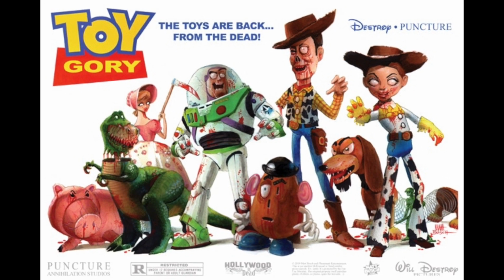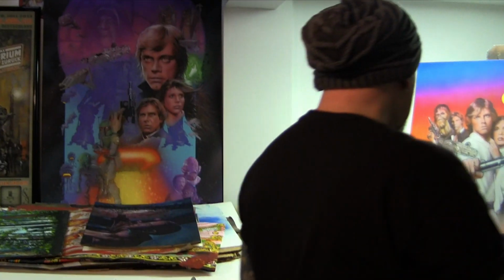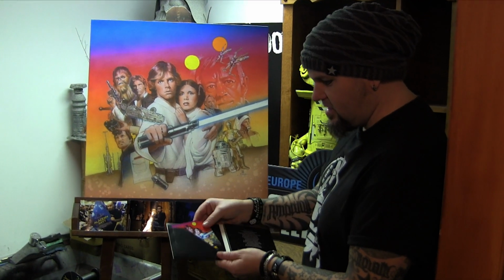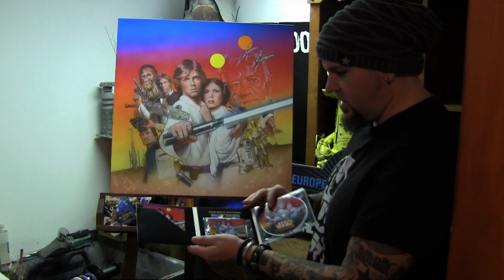So there's, instead of Breakfast at Tiffany's, it's Breakfast is Tiffany. This right here, this is the original art for the Star Wars radio drama. So this is the actual CD. So they printed it again on the booklet, on the CD, and then it comes bagged with a trading card.